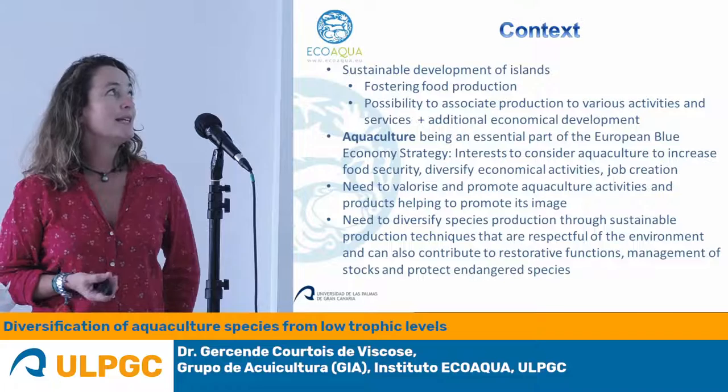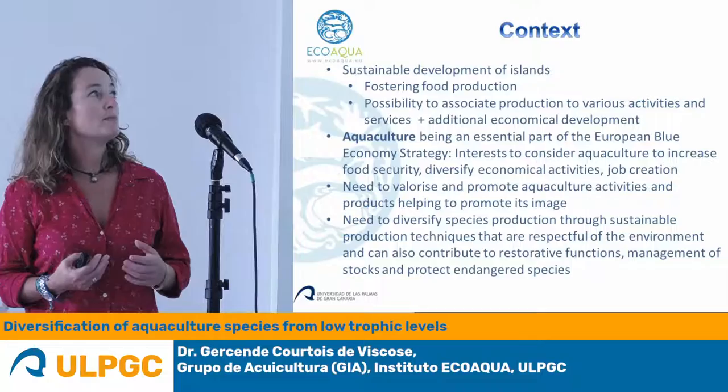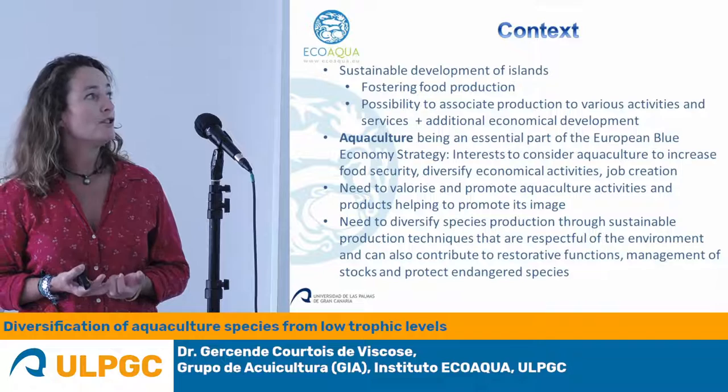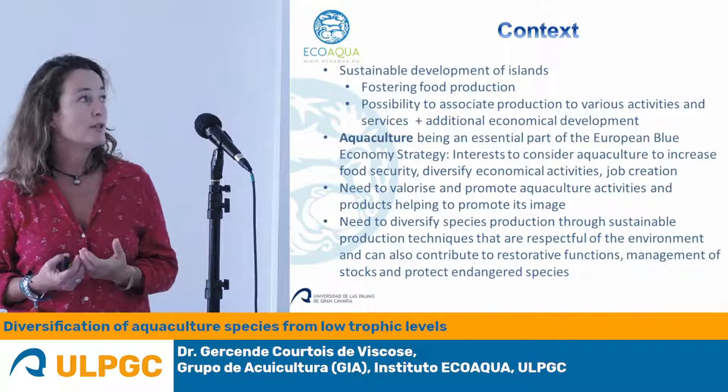Therefore, there is a need for the sustainable development of these islands, and one of the things could be fostering food production. Moreover, this food production can possibly be associated with other types of activities or services, and that could bring additional economic development. We all know that aquaculture is an essential part of the European Blue Economy Strategy. Therefore, there is an interest in considering aquaculture to increase the sustainable development of these islands, to increase their food security, to diversify their economic activities and to create jobs.